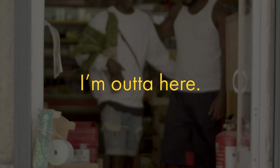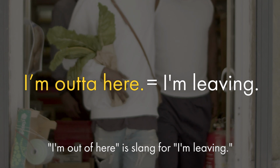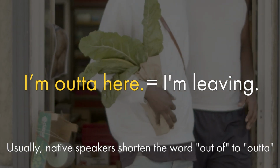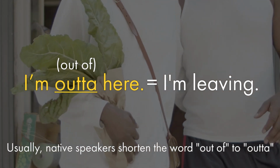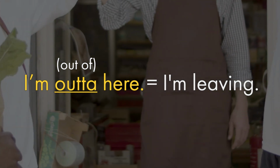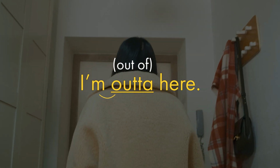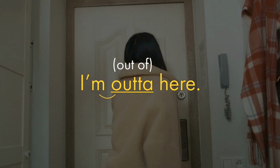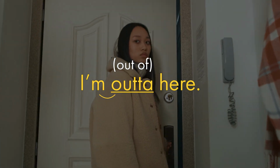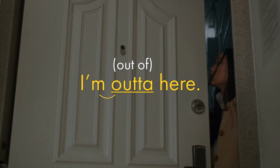I'm out of here. I'm out of here is slang for I'm leaving. Usually, native speakers shorten the word out of to outa. Outa. So when we link I'm out of, it should sound like I'm outa. I'm outa here.